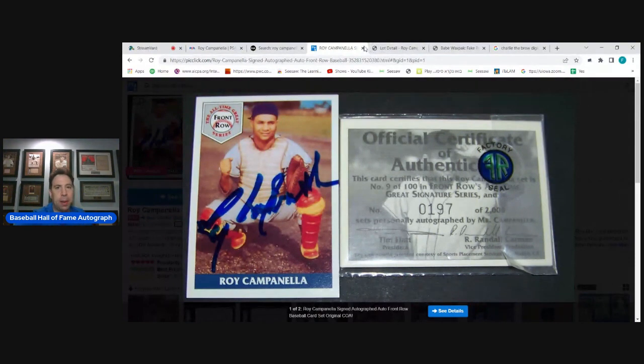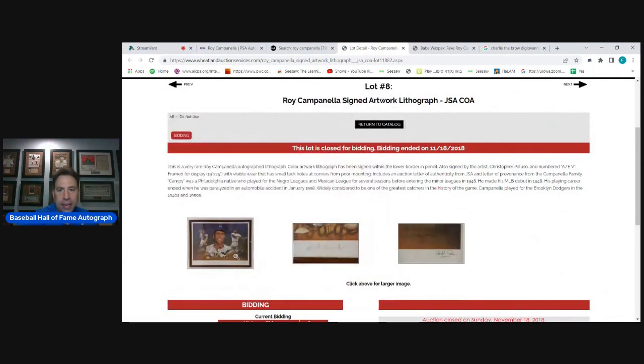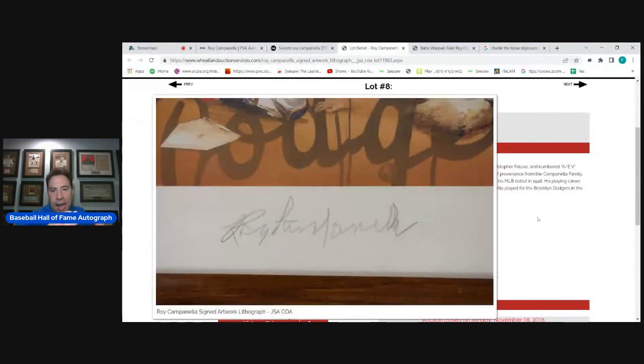And the final one I remember he did the signing for is right here. Again, this is a Peluso. This artist did a lot of Hall of Famers. He did drawings, and he would have the Hall of Famers sign their names. And you can see right here, which is more common for the Roy Campanella, up, down, up, down. So again, those are the only three that I would buy if I were buying a Campanella autograph.